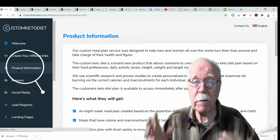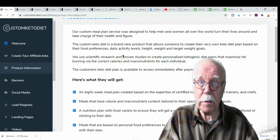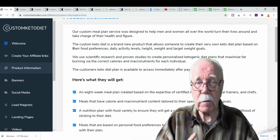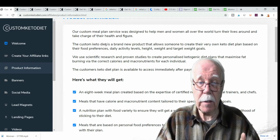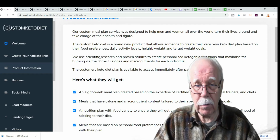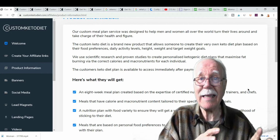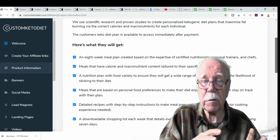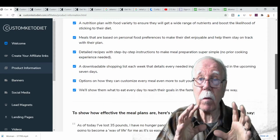Next is product information. If you're going to use an affiliate, it's a good idea to be familiar with that affiliate, especially whatever that product is, whatever that offer is. And this is going to actually give us all the important details. We get to see exactly what our customer is going to be purchasing, which is the 8-week meal plan. It's expertly created. Content is tailored to our customer, and it's based on calories, nutrients, macronutrients, as well as their personal food preferences. The meals are step-by-step easy. A shopping list is included, as well as help on customizing each meal, how to eat, in order to reach their goals in the fastest yet most enjoyable way possible.